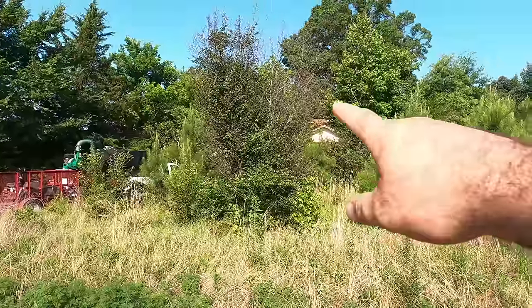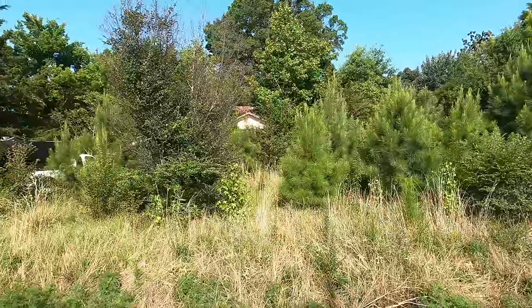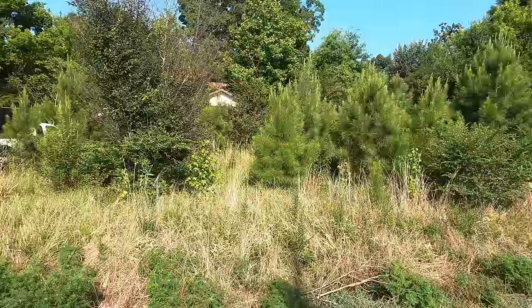That one probably ought to go. For sure, take all those. If you're going to take this one, I'd leave that little one over there and take these. All right, we'll start over here and we'll figure that out later.